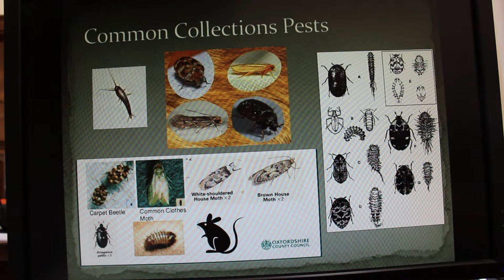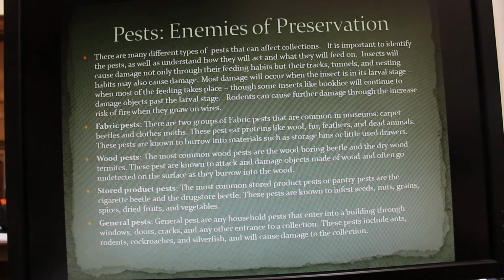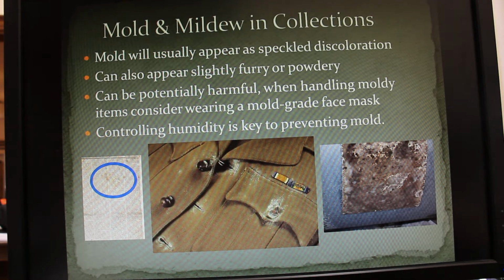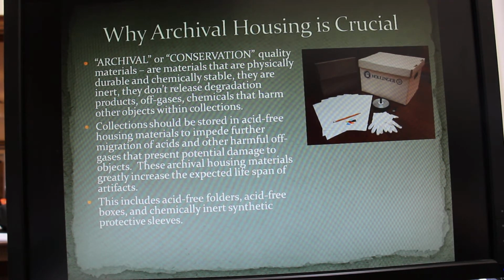We want to identify and isolate items that have been infested. We shouldn't have too many problems as we have been working through our collections, but these things do affect any collection that has natural items. We'll also want to be aware of mold and mildew. Mold and mildew always exist in the environment, but as we control temperature and humidity, we control the spread of mold and mildew. But items that are highly affected by mold and mildew, we may isolate and treat.